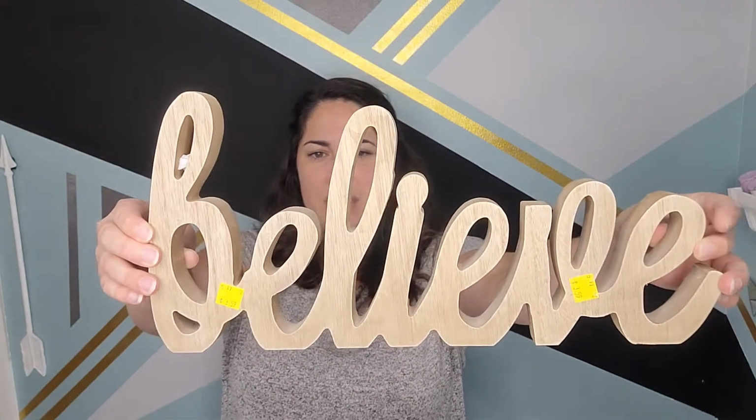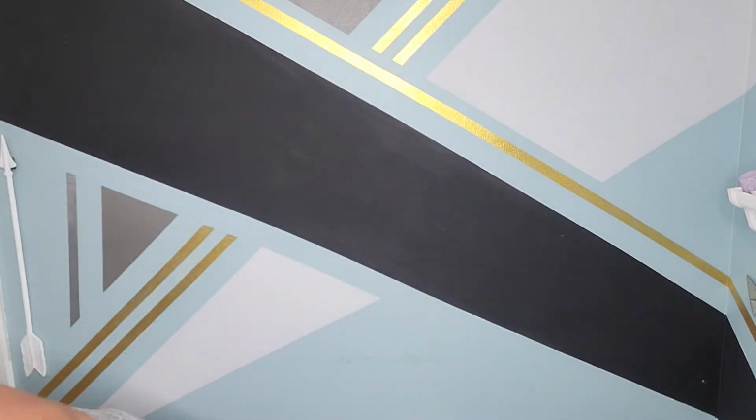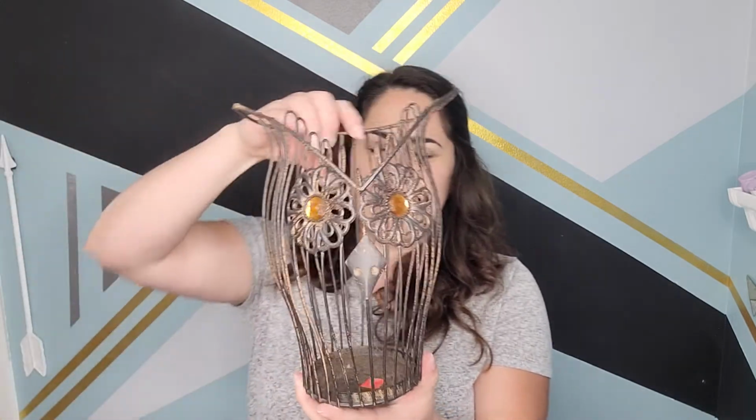This was $5.59. I picked up this Believe sign. This was $3.59. Not much I can do to this. I do think I'm going to change up the color slightly. Do a quick flip on that. And then this one, this was $5.59.